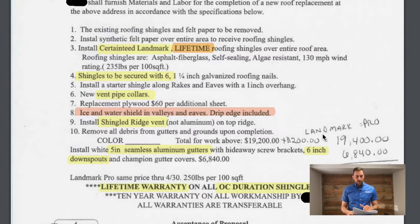Next we see it talks about installing the shingles with 6 nails. Now, there's only one big manufacturer in the area that requires 6 nails for their shingles. And what it says is that if you want the wind warranty of 130 miles an hour, you have to install 6 nails. But the other manufacturers do not require 6 nails. So Certainteed and Owens Corning do not require 6 nails for their Duration shingle or their Landmark shingle, which means that this contractor has now confused 3 different manufacturer specs in the same contract. Very confusing and a little bit concerning.